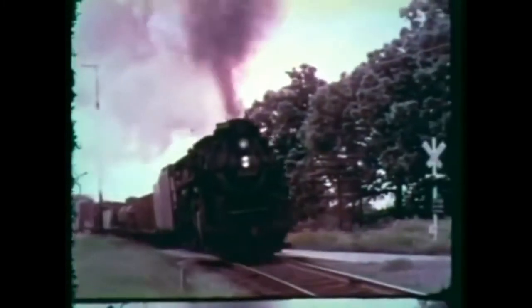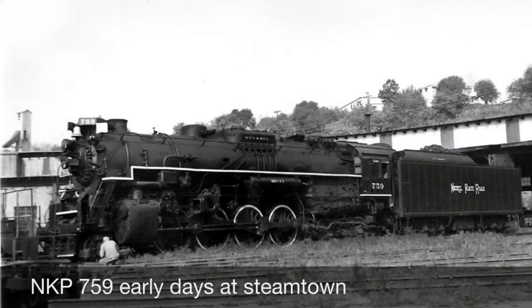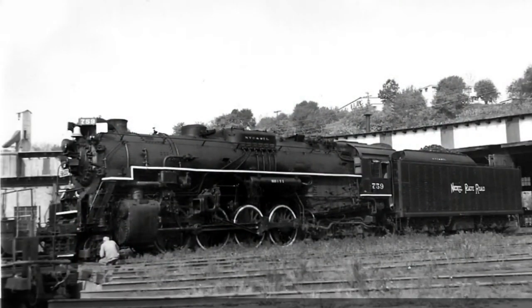In May 1958, the Nickel Plate was overhauling the 759 in the company's great shop at Conneaut, Ohio. Number 759 was the last steam locomotive the Nickel Plate overhauled. Soon after her overhaul, she was retired and sold off to F. Nelson Blount on October 16, 1962, and added to his collection at Steamtown USA. The thought of operation seemed highly unlikely.